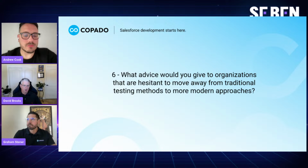Start with your new features, but then do a Pareto analysis of what are the most used features, what are the features that are most critical to your business processes, and make sure that you've got tests to cover that. Because those are the ones that are going to be the biggest bang for the buck and the biggest embarrassment if they break in production.